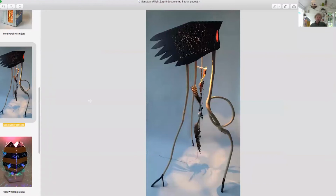This is called Sanctuary for Flight. It's about the endangered birds and bird species that are dying. This is a safe place for birds to go. Inside is an altar or a sanctuary filled with copper bells and has a god and an egg inside.